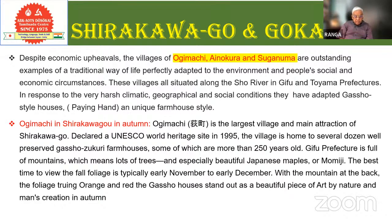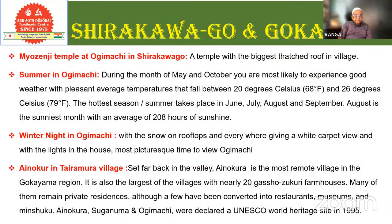Ogimachi and Shirakawa-go in autumn. Ogimachi is the largest village and main attraction of Shirakawa-go, declared a UNESCO World Heritage Site in 1995. The village is home to several dozen well-preserved Gassho-zukuri farmhouses, some of which are more than 250 years old. Gifu Prefecture is full of mountains, which means lots of trees and especially beautiful Japanese maples, the momiji. The best time to view the fall foliage is typically early November or early December. With the mountains at the back and the foliage turning orange, the Gassho houses stand out as a beautiful piece of art by nature and man's creation in autumn.